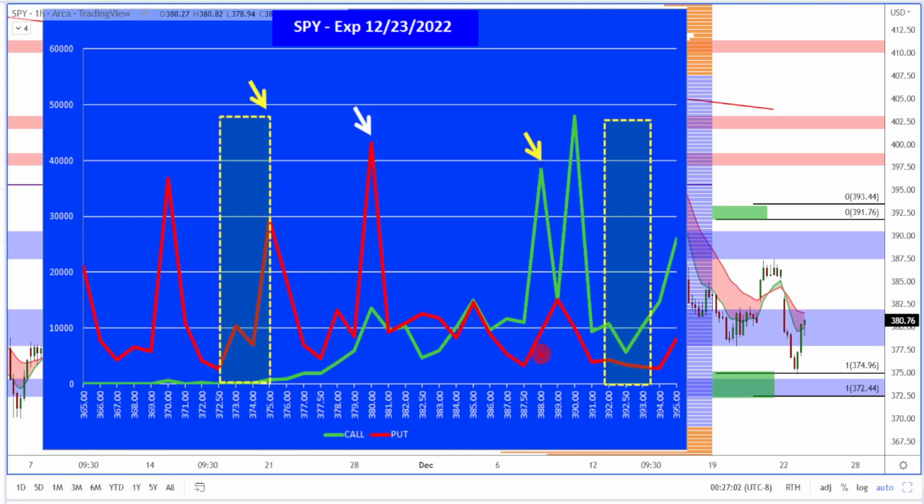For example, here at this 388, we have a high level of open interest. You see the spike up here. And there's another high level of open interest of call at 390. Now notice where these levels are in terms of the candlesticks on the price chart here. You can see that 388, remember we are talking about the lower edge of this low volume zone, is near the 388 level, and the upper edge of this low volume zone is the 390.